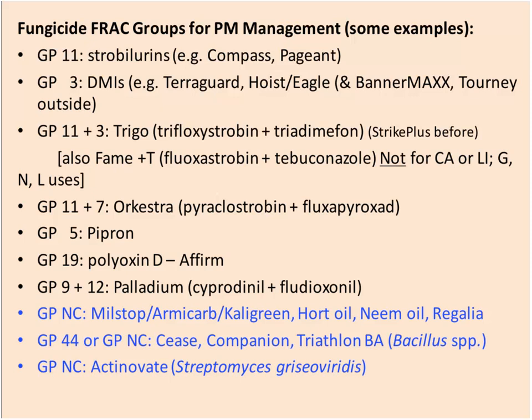The bottom group is showing you materials written in blue, which are softer chemistry, biological controls, or things that are considered biological by EPA. And you can have a very good management program working with those, particularly integrating things such as alternating a bicarbonate material such as Milstop or Armicarb or Cal-Green with an oil material with a biological. That integration is really very helpful for having a strong program. So as you can see, there's a long list of possibilities. There's more than actually fit on this slide. So you have many tools.